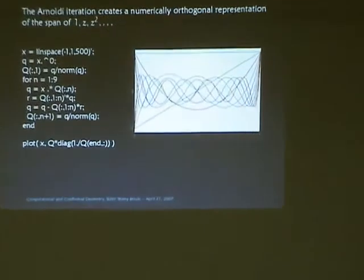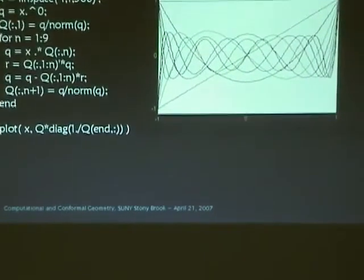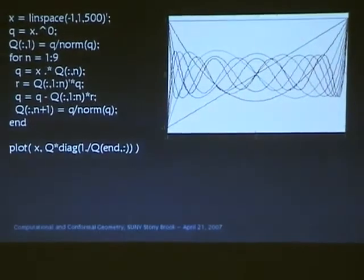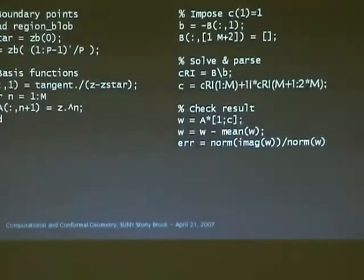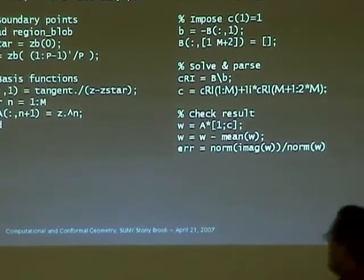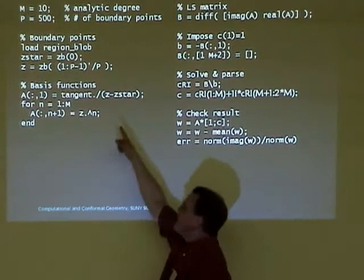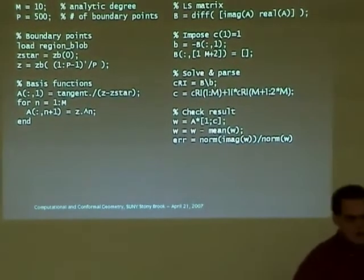So how? Those are complex numbers, and in this case it's just points from -1 to 1. But in general, it would be this line here that takes the CB, which is my parameterization of the boundary, and evaluates it. So it's evaluation along the boundary.